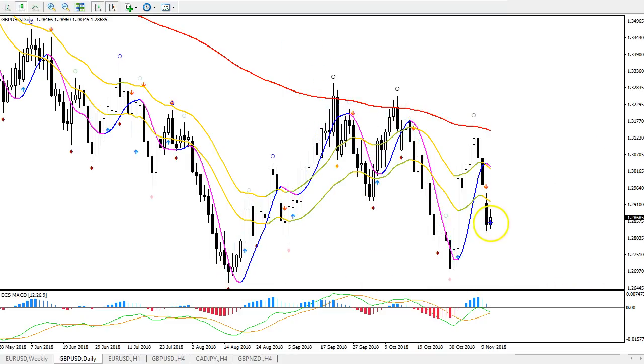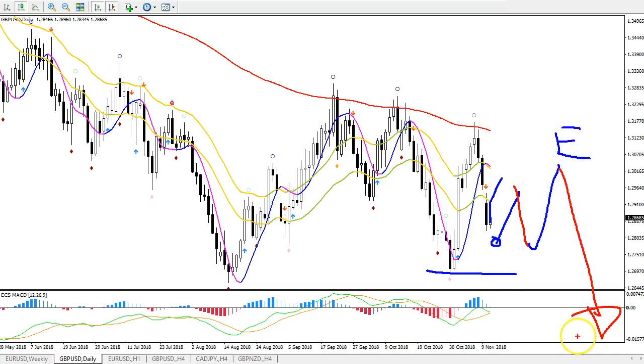So from this perspective, I'm expecting a move up, either here or a little bit lower, then a move down, but not break this bottom, then a move up to finish wave V, and then I expect a break out to the downside. That will finish wave 4, and I expect a bearish wave 5. That's my main view on the pound dollar for the moment. So up, and then a big down.